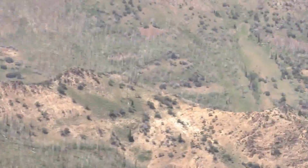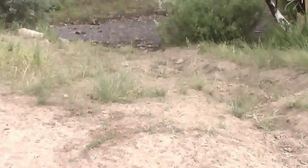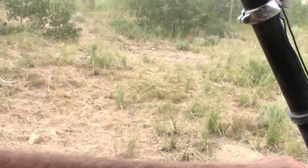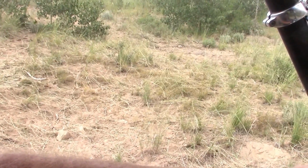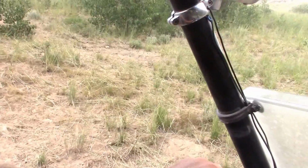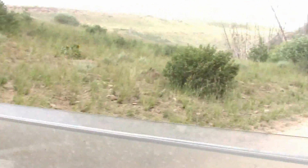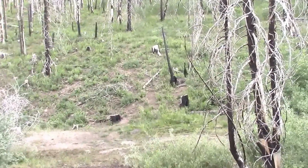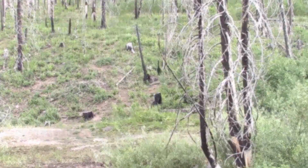Just fantastic. So this is the spot I was talking about. It goes right down to water. And I mean, there's just tracks all over the place. And then you look over here and the grass is all flat. Tons of elk have come down here to flatten this all out. So anyways, it's a good sign. Be good to be close to this. But we did see some elk. I just couldn't catch them on camera fast enough. So, back to camp. Here we go.